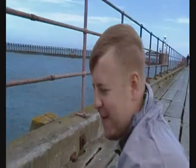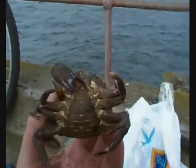On the bait rod, caught by Ryan. So here's number 11 on the yo-yo, by Ryan. So here's the 12th catch.